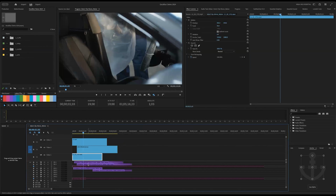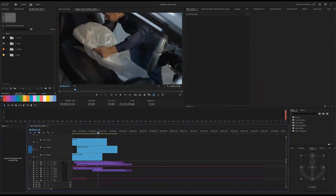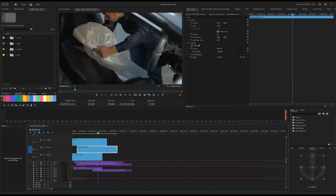Like usually you have to go, oh, I got a clip right here, but I want to select this clip down here and this clip here and here and here. Well, what if you didn't have to do that? What if I want to go down like this, just with the keyboard? So I have the ability to select up and down thanks to what Excalibur allows me to do.